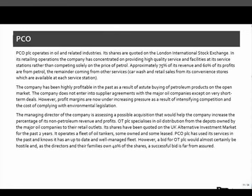Okay, let's have a look at the question together. The introductory paragraphs are always important. Here we're told that a company called PCO operates in oil and related industries and is quoted on the London Stock Exchange. It has concentrated on high quality service at its service stations, not just price. So it's following a differentiation strategy.